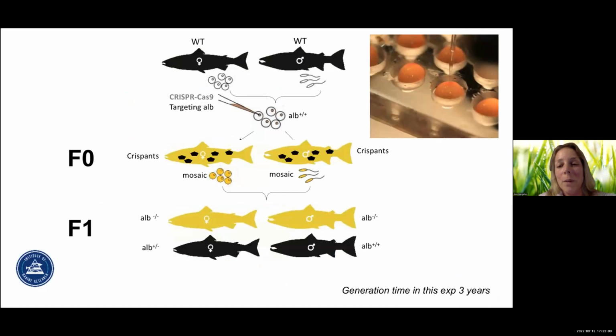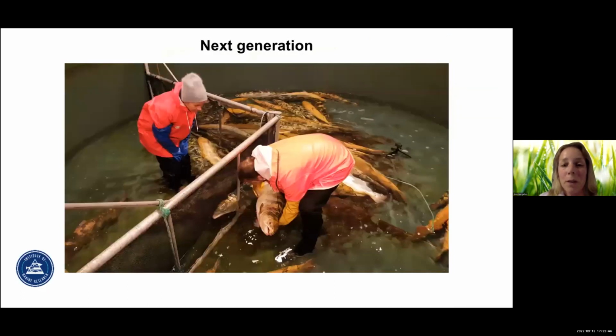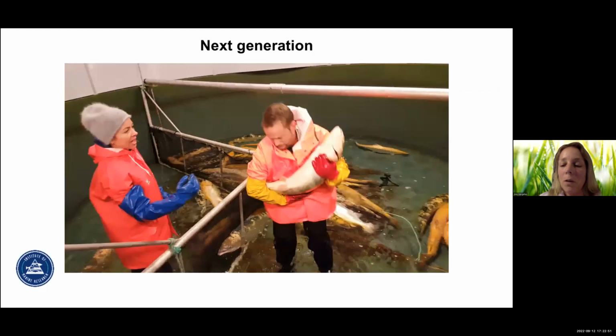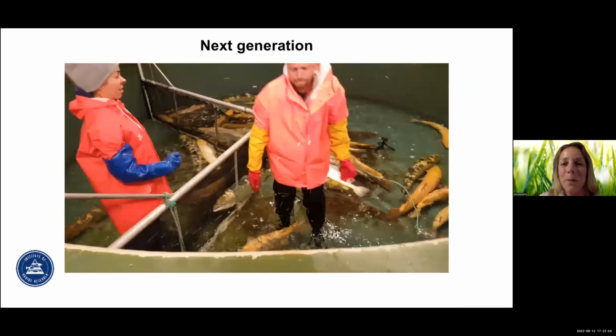I just wanted to illustrate this because when you do a normal cross-out in a model species, it takes a very long time to do this in salmon. So we make the F0, but then we cross the F0s to each other to make the F1, to be able to create knockouts already in the second generation, because the generation time is 3 years. So what I'm going to show you today is mutants that we made that are F0 and also F1s, because in the F0 we had too much inflammation, so we had to go to the F1. I just wanted to show you how it can be done. This is how, when we have the mature fish, it's not always so easy to strip them at this stage.